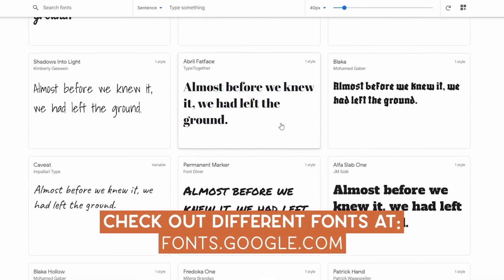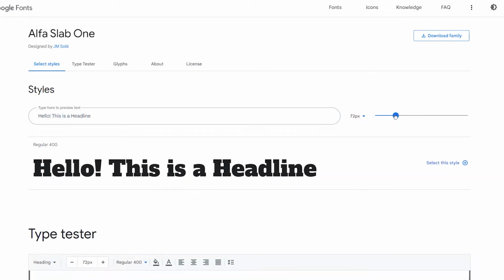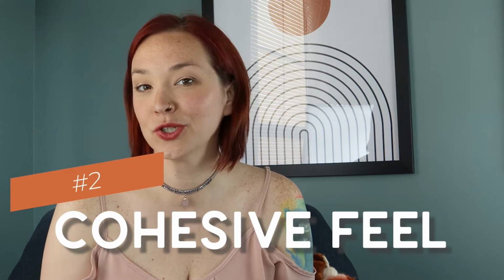Check out Google Fonts because a lot of Shopify themes incorporate them, so you can play around with different combinations and fonts there. Next is that you want to have a cohesive feel, like a vibe.